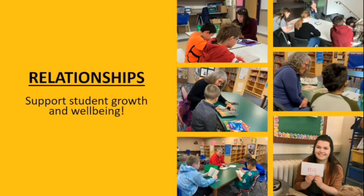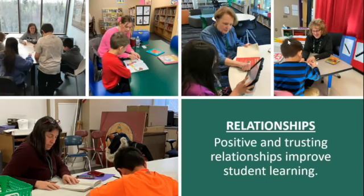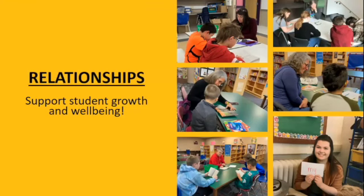The relationships. We care about our students. We want to support their well-being. Why? Well, because we care about them and want to support their well-being. But in doing that, a strong relationship with students can improve student learning. I'm going to back up because there are some great pictures of you guys working with kids using those relationships that you've developed.